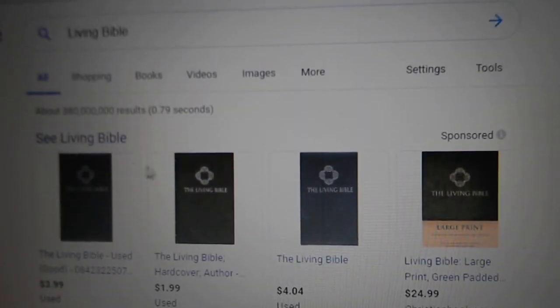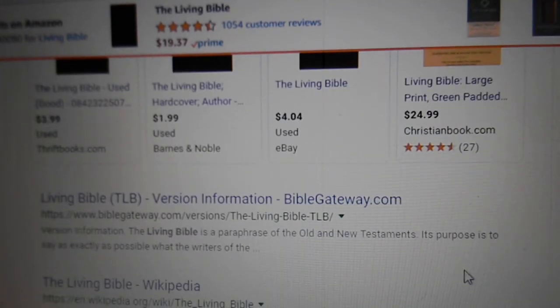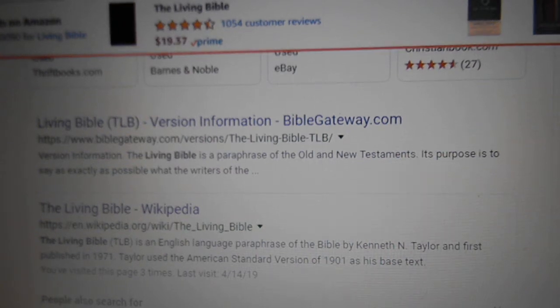I would say so. It's got 380 million results in Google. Right here. You could, I don't know if you guys could see it, but it says 380 million. That's a lot. That's a heck of a lot. It really is. Apparently, when this Bible came out in 71, it was considered the best Bible, outside of the King James, that was written in plain simple English.